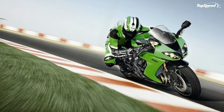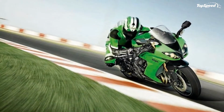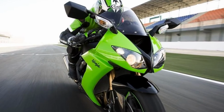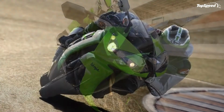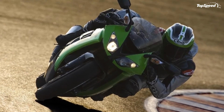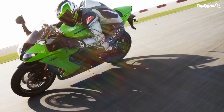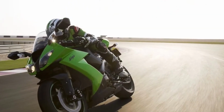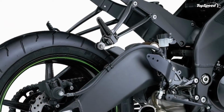Lightweight gravity-cast 3-spoke wheels complement the tire fitment. Up front, Tokico radial mount calipers grasp 310 mm petal discs and a 220 mm disc is squeezed by a lightweight single-piston caliper in back. The result is powerful stops with plenty of rider feedback and the added confidence of the KIBS ABS system.